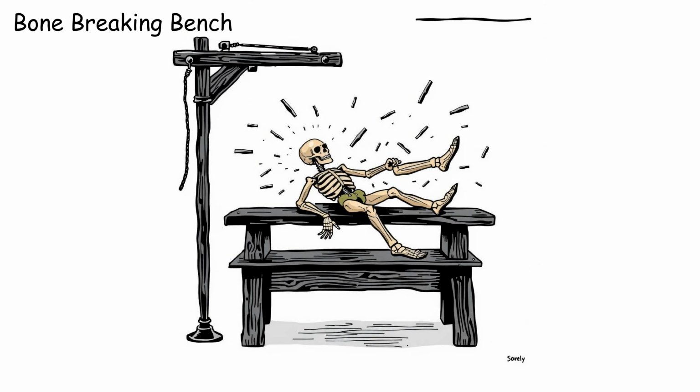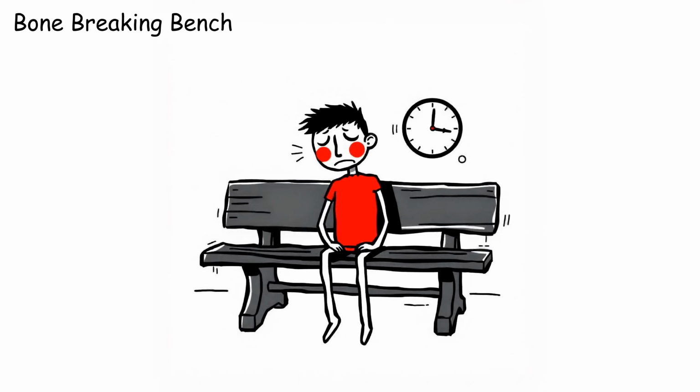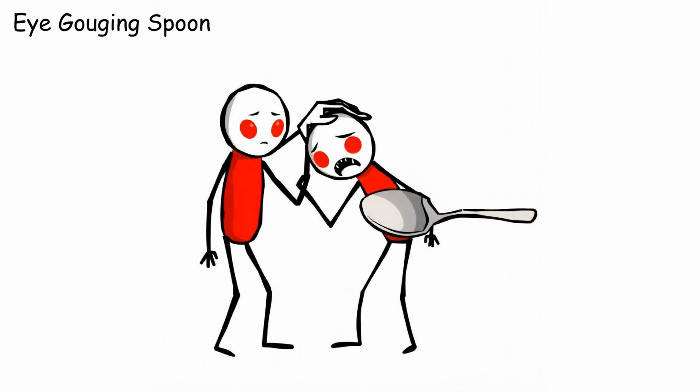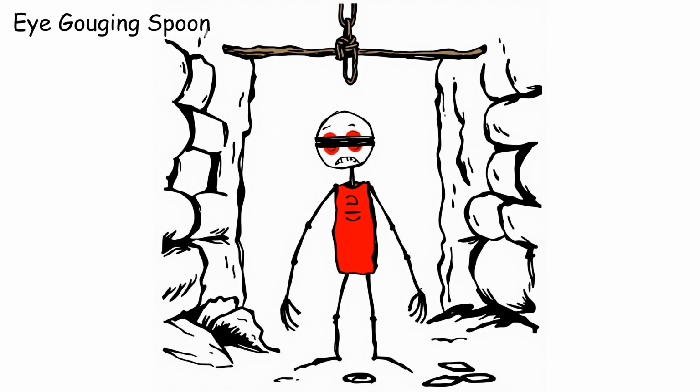Bone-breaking bench. Germany's wooden presses shattered limbs systematically. The methodical approach increased suffering time. Gouging Spoon. Byzantium's specialized tools removed eyes cleanly. Blind victims often faced further tortures.